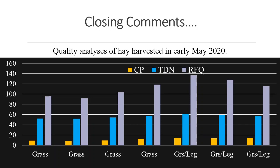So I think this is a really good chart to show what we can do with nutritional quality when we diversify our forages a little bit, incorporating legumes into those grasses, if we want to get that relative feed quality up where we need it to be.